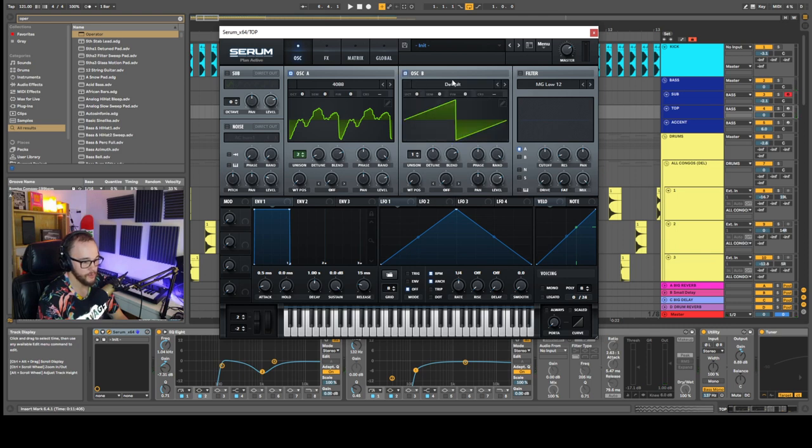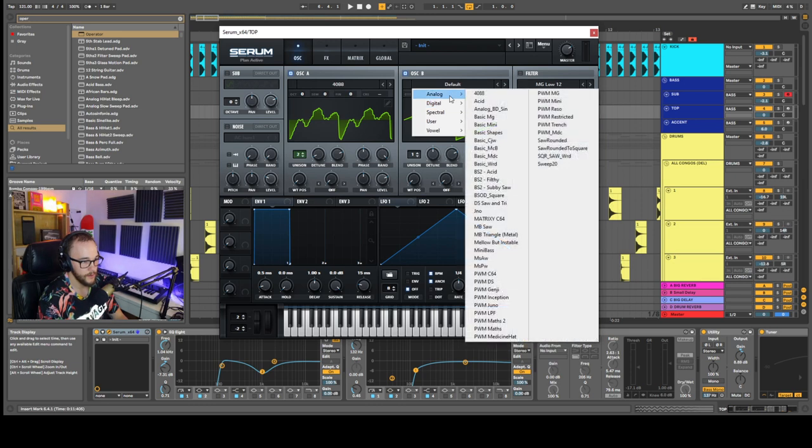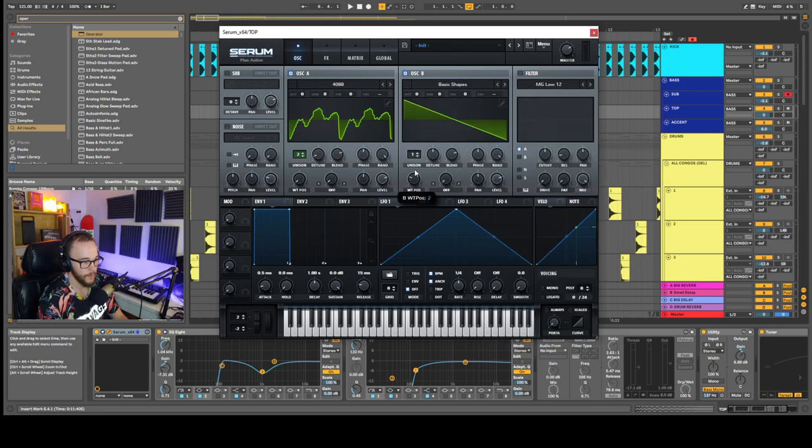I'm going to put a sawtooth wave. I'm actually going to go to the basic shapes and put my wavetable to this one right here. I'm going to put my unison up here to 2. This unison I'm going to put to 2, but I'm going to have the detune down, and this detune also down. I'm actually going to put up to 3 on both of these.